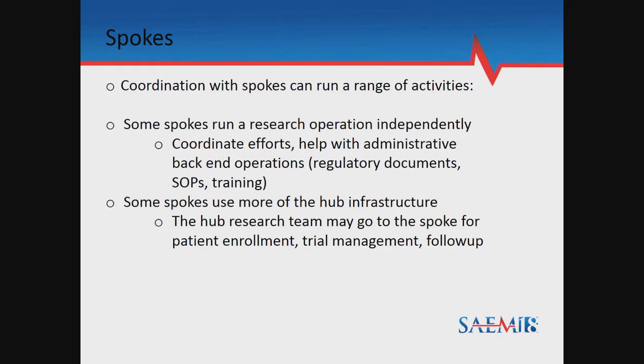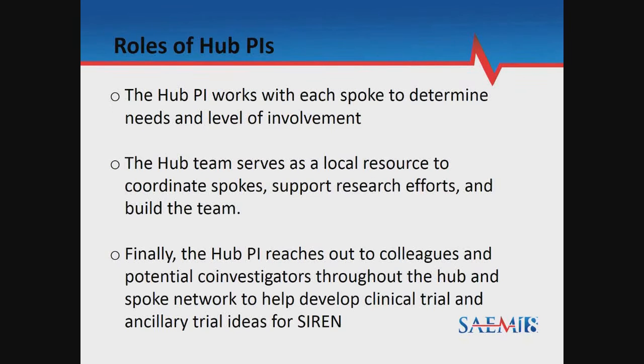And so the hub team can go there for patient enrollment, trial management, patient follow-up. You can imagine a hub and spoke system where maybe each spoke enrolls patients, but you have a centralized system for follow-up and a centralized team that manages following up with the patients enrolled. So ultimately the role is to work with each spoke. What are their needs? What's the level of involvement? What's the right interaction for you guys to work with?